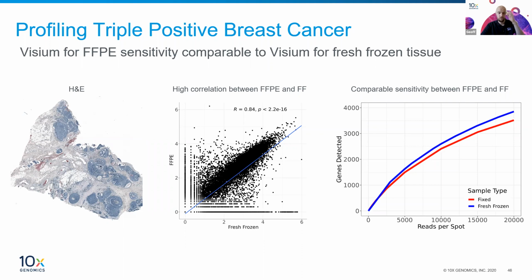FFPE here is all the fixed tissue. It's a little lower in sensitivity than fresh frozen, but I've definitely seen the other way around in different examples, where the fixed actually gives you a little bit more sensitivity than the fresh frozen. But again, the key take home here is that we can use these different sample types in our Visium workflows, although there are some differences between the 2 different kits. At the end of the day, what you're detecting is going to be the same, which is really, really important.